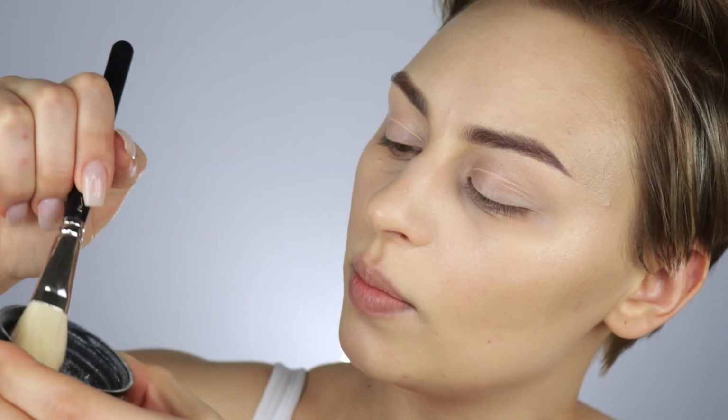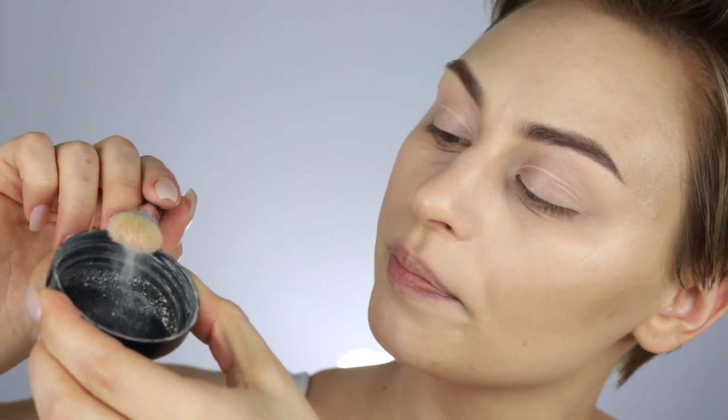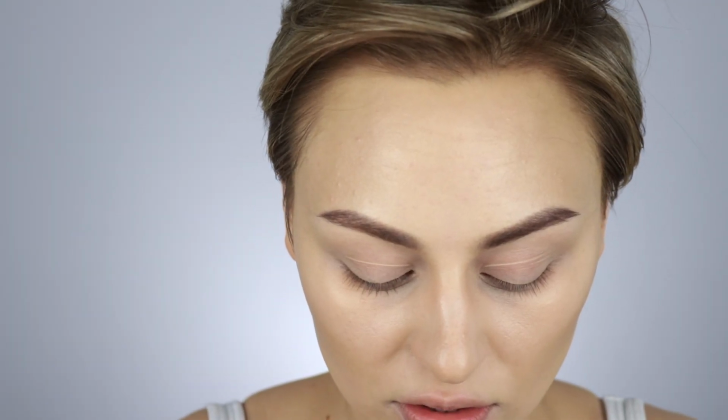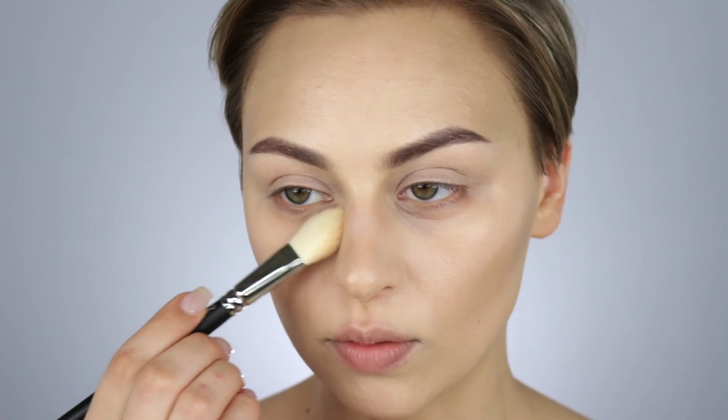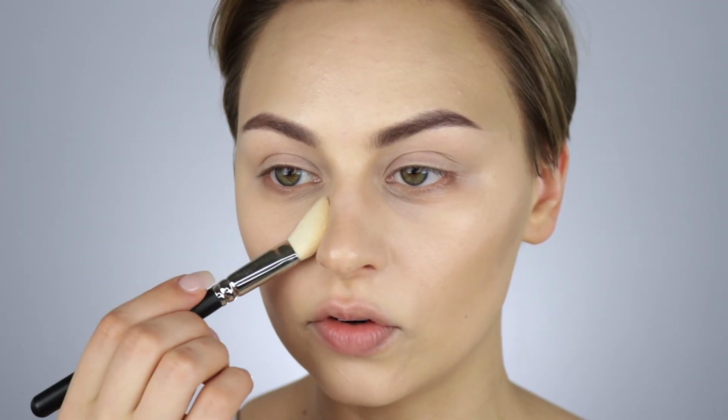What I like to do is dip my brush in, tap it off, and then tap it in the back of the cap, going back and forth, tapping it, picking it up, so that I don't have too much, but the brush is nice and evenly covered. Then you want to make sure that you're all blended, no creasing, and then go into your under eye. Place it right where you need it. Hopefully you guys can see it adds a little bit more coverage. It mattifies it and keeps everything from moving. It's going to make all of this coverage last throughout the day, but I'm using a very small amount.